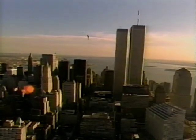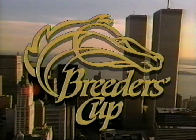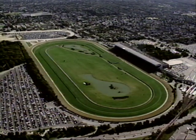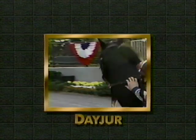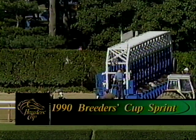The Breeders' Cup returned to the Big Apple, New York in 1990, to the majestic and historic mile-and-a-half oval of Belmont Park. Safely Kept, second the year before, had won 7 of 9 in 1990. But she would face De Jour with a reputation as the best European sprinter in years. The big question was how he would handle his first career start on dirt.